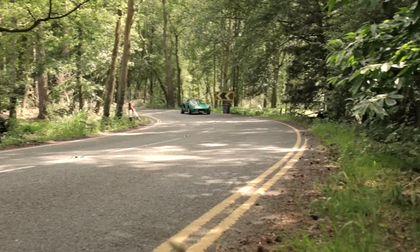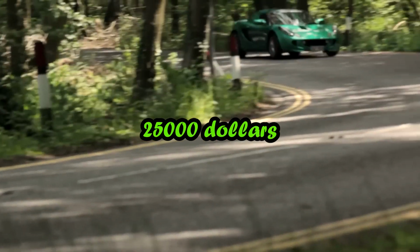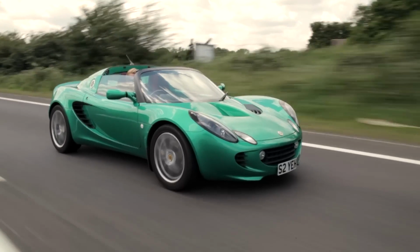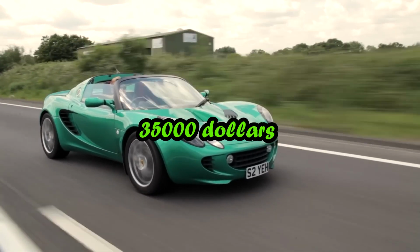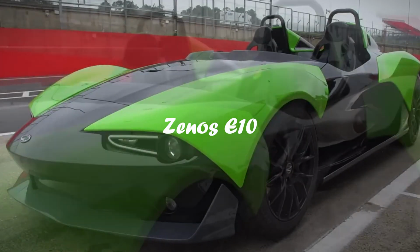If you were a few years earlier, you could get this car by trading hands with past owners for about $25,000. But as we mentioned, its status has gone up in the world. Right now, you need at least $35,000 for this road icon. Elise is elite.